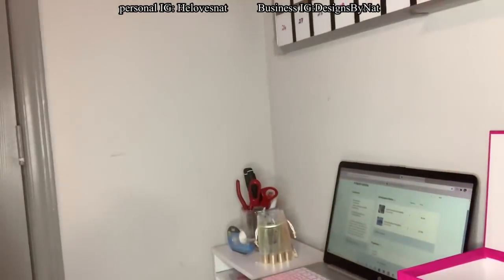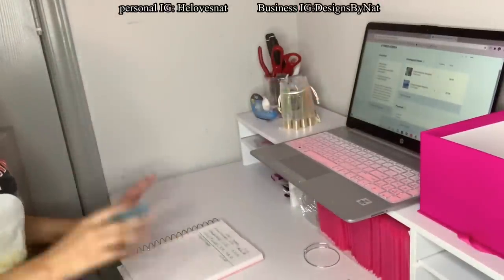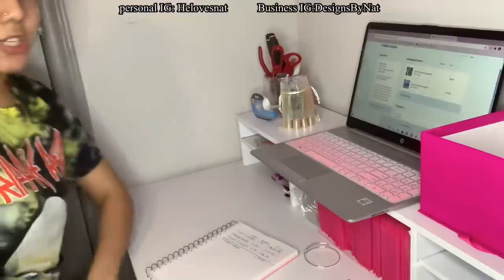So here's my desk, here's my workspace. This is my computer, and this is where I'm gonna be noting them down. I'm gonna do 2 or 3 on camera, and then I'm gonna stop it, and I'm gonna show you guys the next thing I'm gonna do.